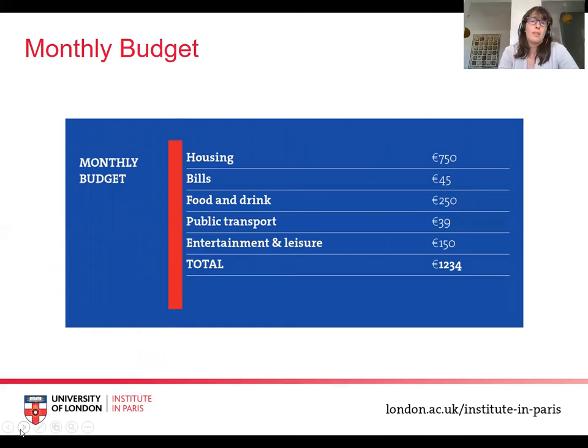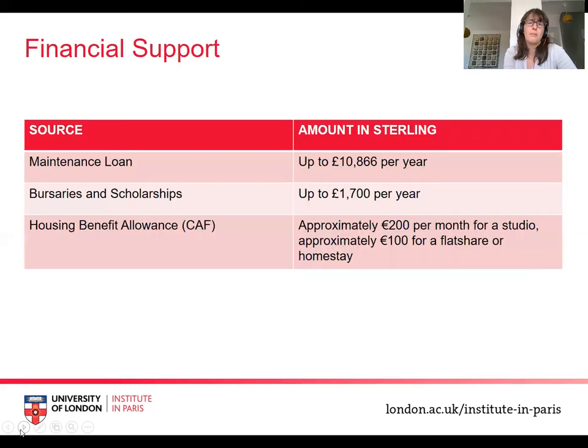So, in terms of deciding what option is right for you, one of the key things is going to be working out a budget. Here I've put an indicative budget with housing of 750 euros. As you would have seen in this presentation, some students will pay much less than that. Some people will pay more than that. And to give you an idea of what else you might need to be thinking about, the food and drink and the entertainment and leisure will vary a lot from one student to the next. But just to give you an idea, just think about the financial side of things.